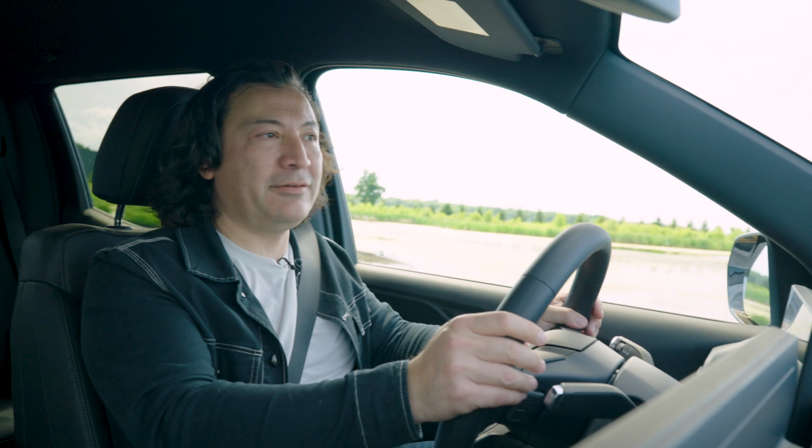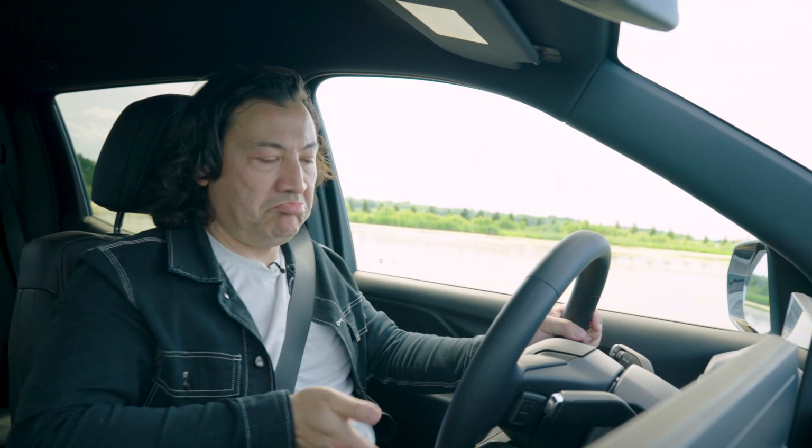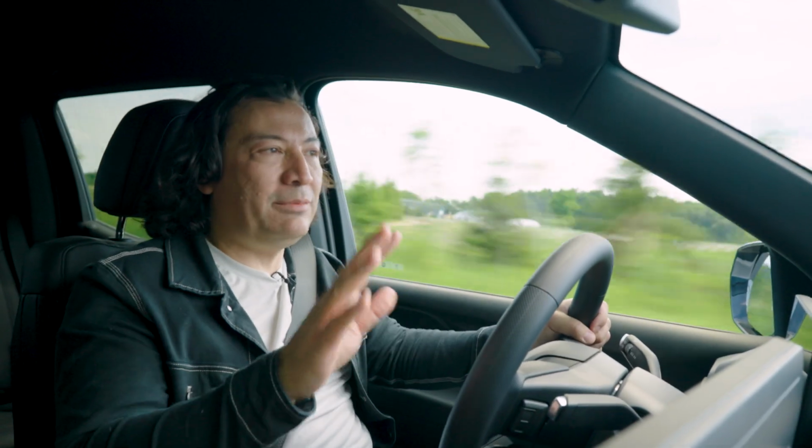Now, why is towing with an EV actually a better driving experience? Well, first off, I'm coming to a stop right now. I don't have my foot on the pedal at all. And what that means is I'm using a lot less of the brakes. In fact, not only am I using less of the truck's brakes, I'm using a lot less of the trailer's brakes as well. That's going to save on wear and tear, and it actually promotes a more stable feeling.